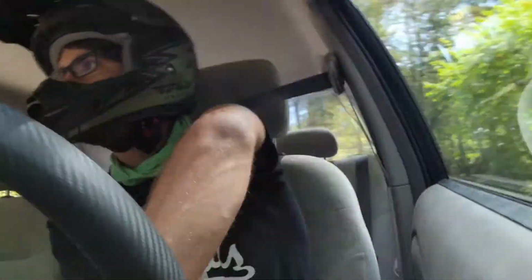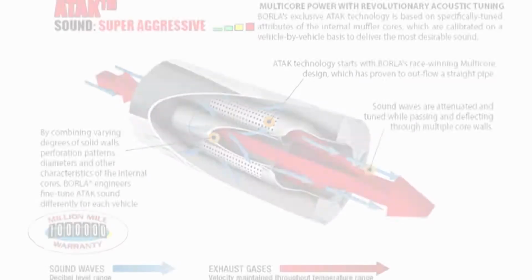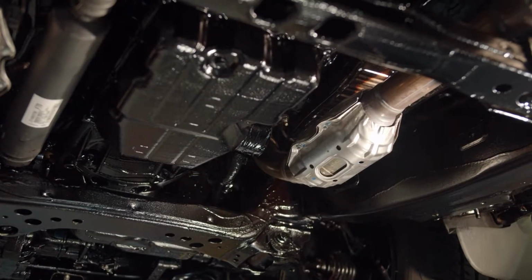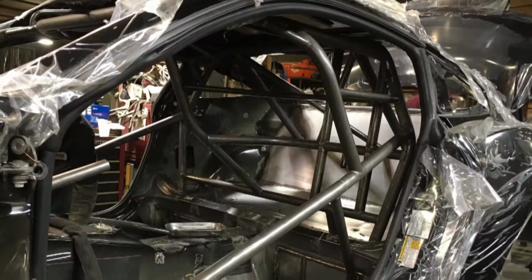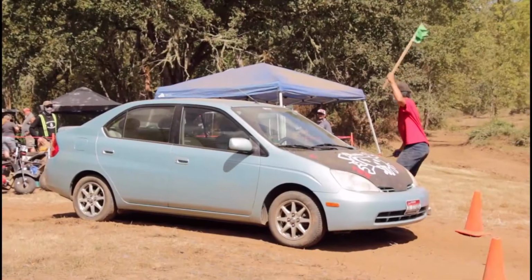Gearheads, you are going to love this episode of Motorhead Garage. We take a look inside a portable paint booth that will change the way you work. We've got a revolution in automotive exhaust tech and a couple of great ways to keep your vehicle running longer. And for you racers, the best in high-performance cages and parts. Motorhead Garage is ready, so let's go.